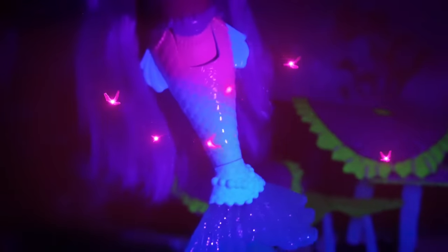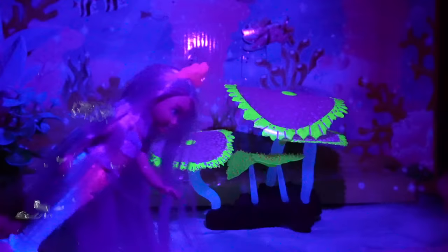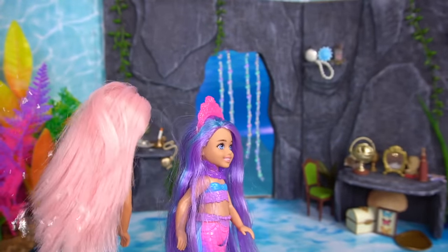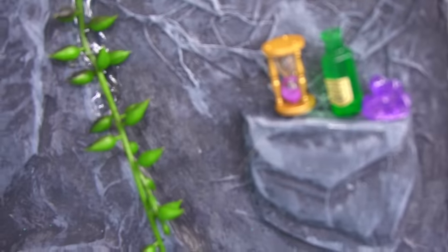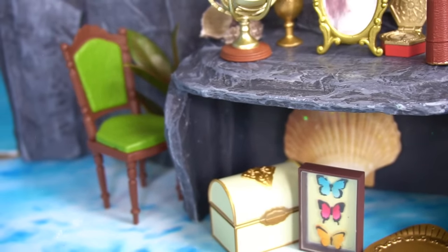Wow, this place is so cool. Isn't it? Look, Chelsea, your tail is glowing. I found these magical plants. Thanks for bringing me here, Pearl. This is amazing. You're welcome, Chelsea. Now let's go to my secret treasure hideout. Whoa, Pearl! You found lots of new treasure. I know. I have been a little busy collecting new items.